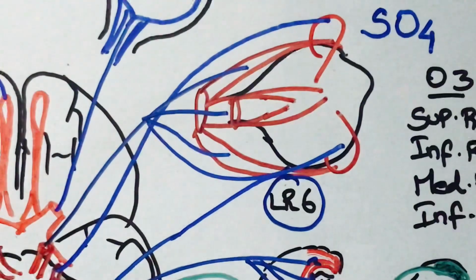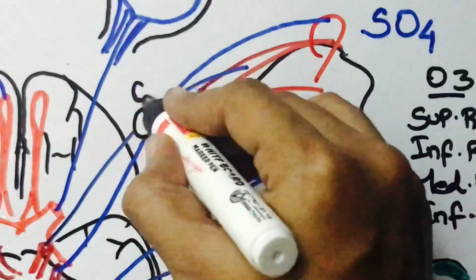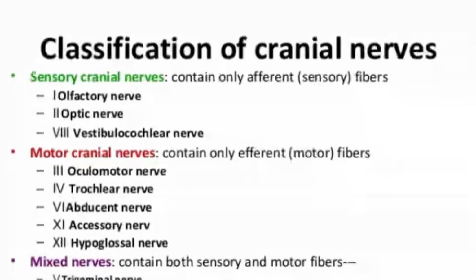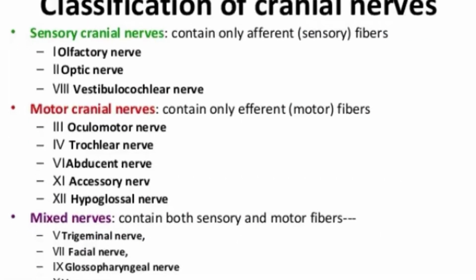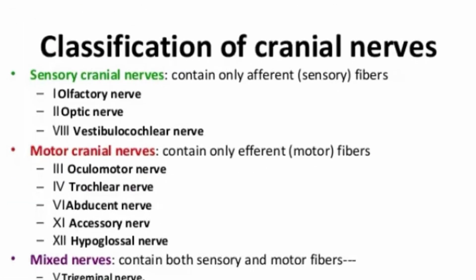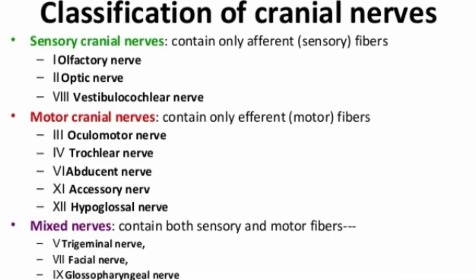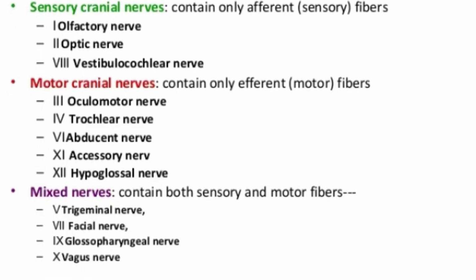Moving on to the ciliary ganglion, they supply ciliaris muscle and sphincter pupillae. So 1 to 8 are sensory nerves, 3, 4, 6, 11 and 12 are pure motor nerves, 5, 7, 9 and 10 they are mixed nerves, both motor and sensory.